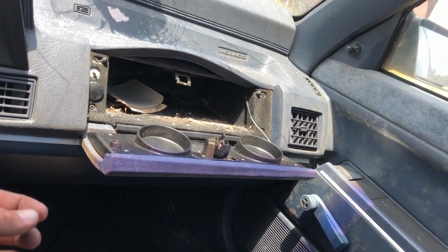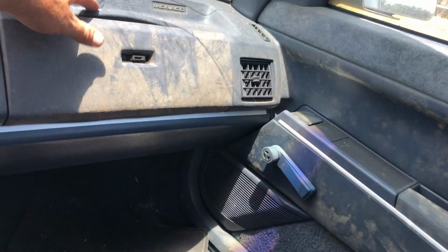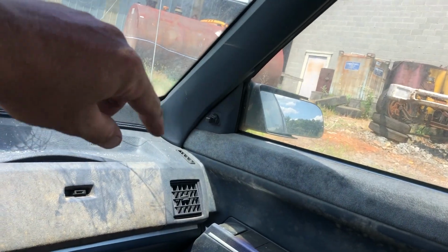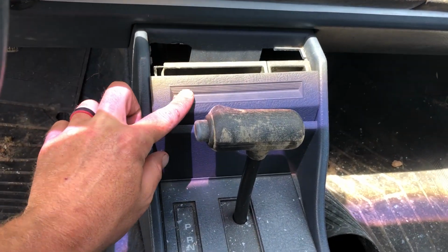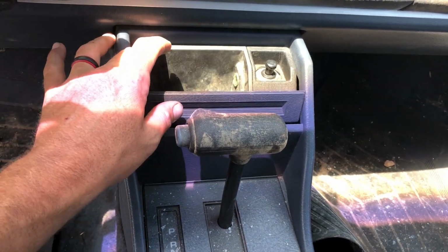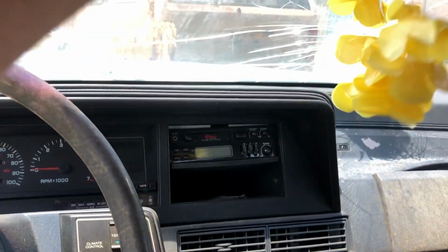No owner's manual, which sucks. Would have been cool to have. Dash has definitely seen better days. Another manual mirror over there with the little cable driven thing. Disappearing ashtray. That's cool. It's supposed to be sitting in there, but it's broken. Looks like an aftermarket cassette player.